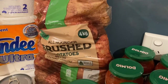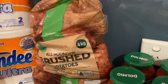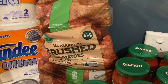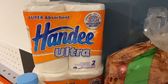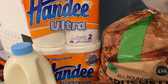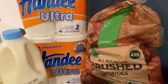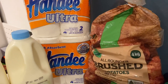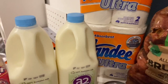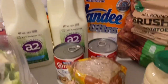I grabbed a huge bag of potatoes this week. So they were $5 for the 4 kilogram bag, and it's usually around $5, $5.50 for the 2 kilo bag. So I always like to grab the bigger bag when I can, when it's cheaper. I grabbed 2 packets of the paper towel this week. They were half price, down to like $1.75, I think it was, for a packet. So I grabbed those. We have so much paper towel in this house, it's crazy, but it's just another thing that I like to grab when it's half price so that we are always stocked and never paying full price for it.